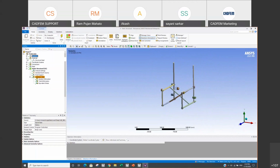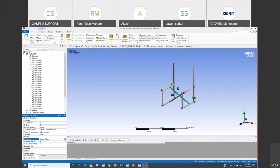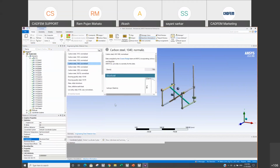Then the material is structural steel that I mentioned. If you want to change any kind of material here, you can change it. You can take any material data. Whatever you have seen there is the same here. If you want to enter any new data or model it from scratch, you can go for that. Otherwise, if you have ready-made material data, you can search here. Different materials are there, and you can see these material data here in order to understand this.